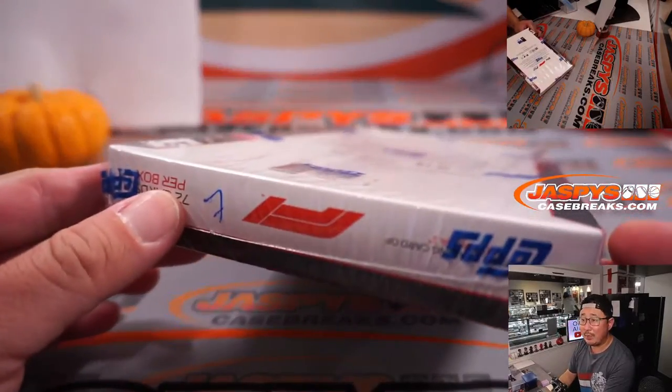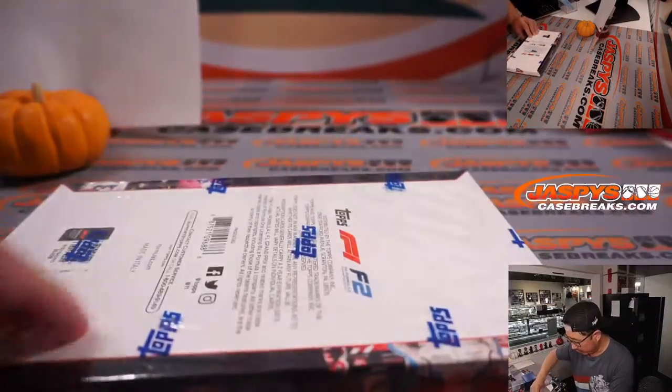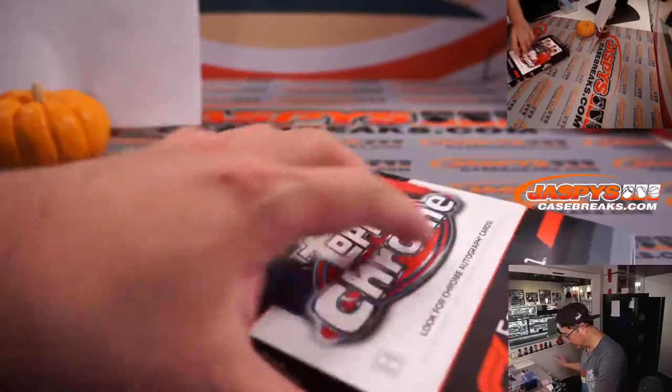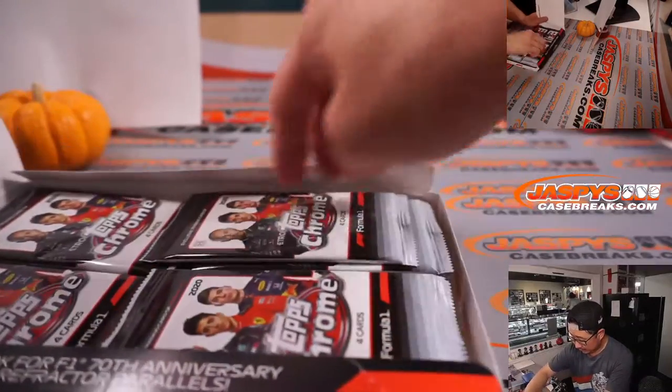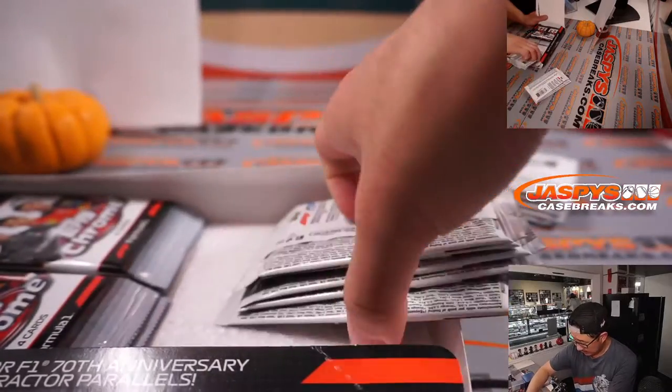And I just randomly grabbed a box from the back. Remember, we popped open that fresh case. I numbered all of those. So this particular one is box 7. And obviously all cards ship in this.